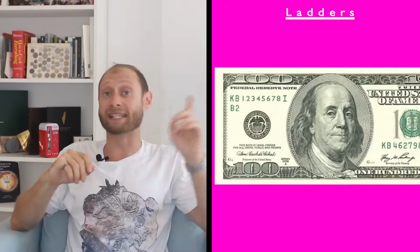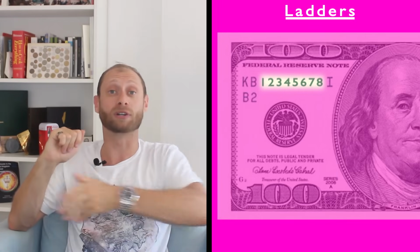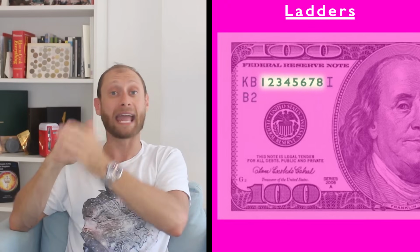And now my favorite fancy serial number is the ladder note. Now, there are both ascending and descending ladders, and essentially what they are is a string of numbers that go in consecutive order. So 1, 2, 3, 4, 5, 6, 7, 8 would be an ascending ladder, and 8, 7, 6, 5, 4, 3, 2, 1 would be a descending ladder.